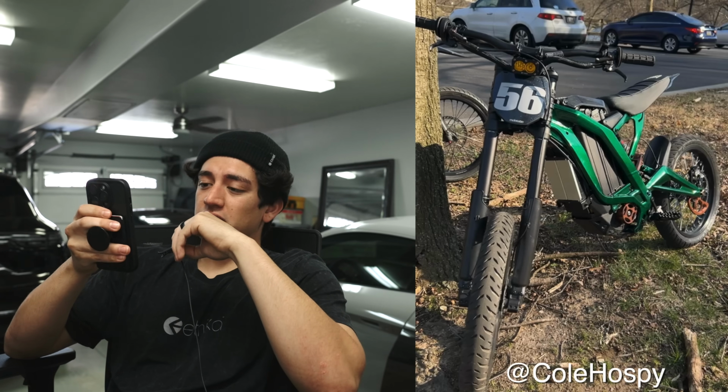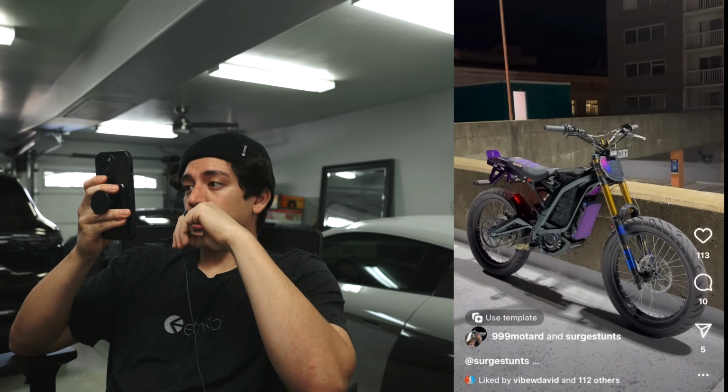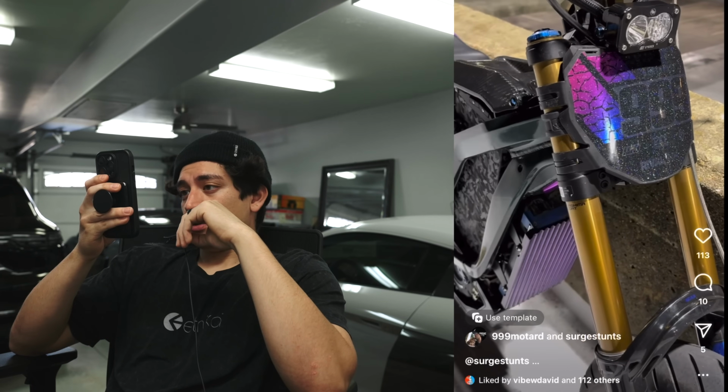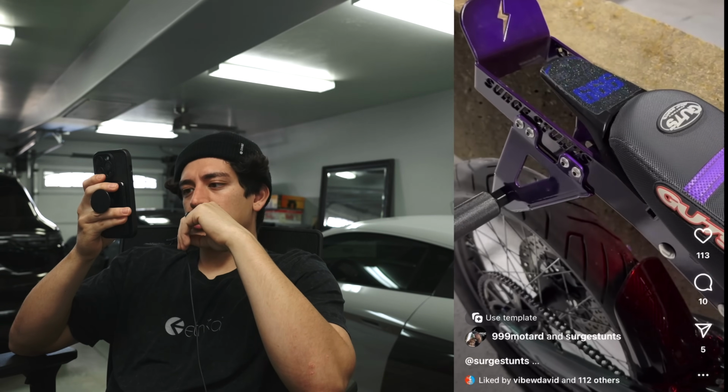It already does look fresh, dude. So that's a good build. Next one, I got some videos. Oh, this is a stunt bike. He sent me some videos here. He has the Fox 40s, but he also has the pegs on the back. I think it's for stunting. I'm almost positive it's for stunting.